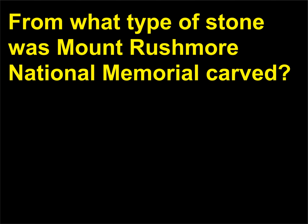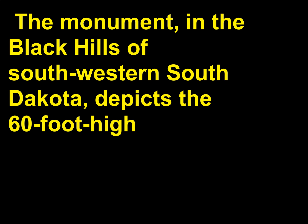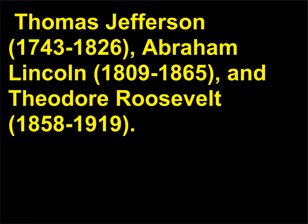From what type of stone was Mount Rushmore National Memorial carved? Granite. The monument, in the Black Hills of southwestern South Dakota, depicts the 60-foot-high, 18-meter-high, faces of four United States presidents, George Washington, 1732-1799, Thomas Jefferson, 1743-1826, Abraham Lincoln, 1809-1865, and Theodore Roosevelt, 1858-1919.